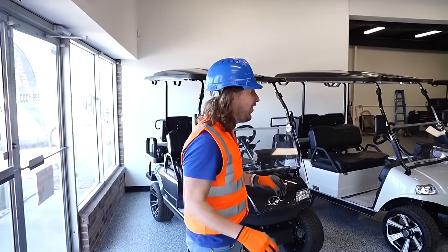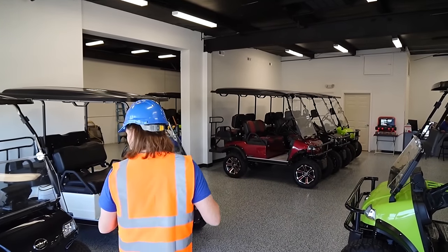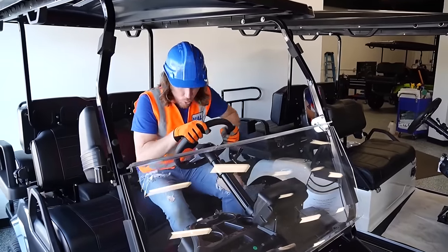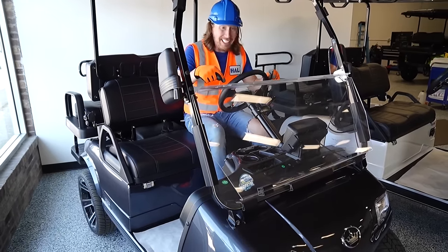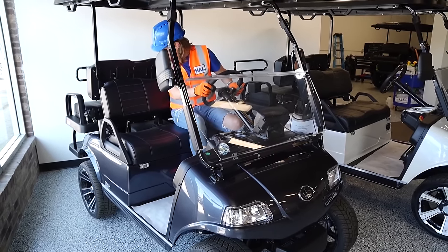Oh, wow. Look at this. This is their showroom where they show off all their different carts that they offer. Oh, look at this one. Oh, this one's really, really nice. Oh, check it out. Here at Gone Coastal, they have Evolution golf carts. They actually are electric. They run by batteries. Oh, this is really nice.